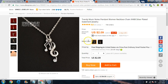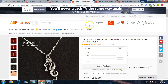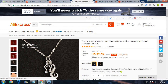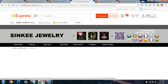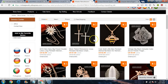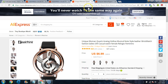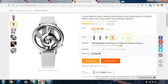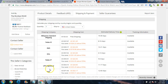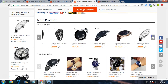Same thing, they have a watermark, there's a way around that. E-packet $2. So they've made a decent amount of sales across the board with their stuff, but I'm just moving along here right now at this point. 947 orders. All right, so this has got some popularity. It comes in several different styles, which is awesome. Let's see what we got here. They don't offer e-packet shipping. Unfortunate. However, maybe there's other items like it. No, doesn't look like it. These are just regular watches.